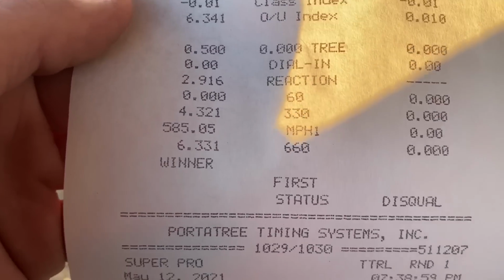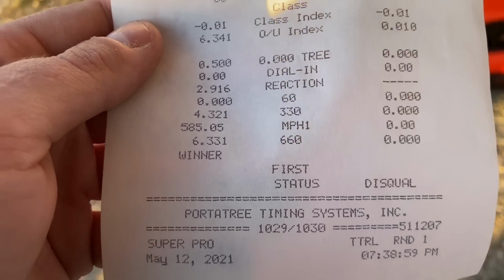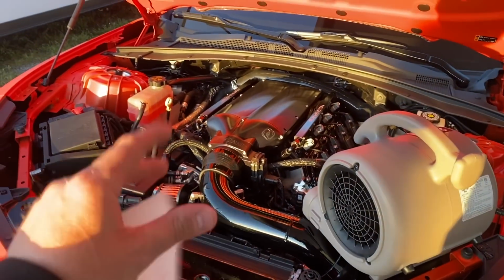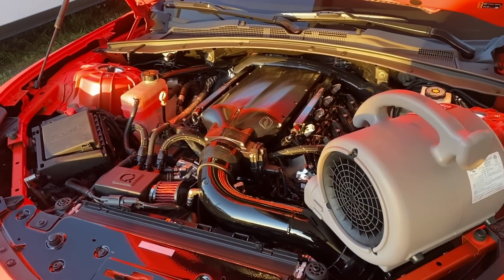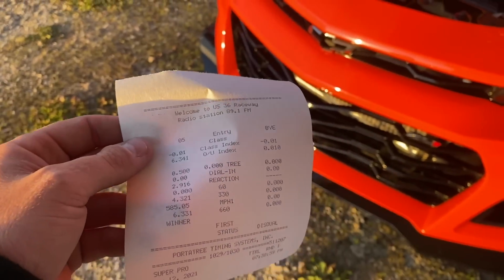We didn't get a mile an hour or a 60 foot. Still only went 633, but we're still leaving on hardly any boost, just kind of going through the track. Now we're running into an issue where the throttle, as soon as you leave the trans brake, is just not fully engaging. It was okay the first pass, but these last two passes it has not liked it. So I'm trying to figure that out.